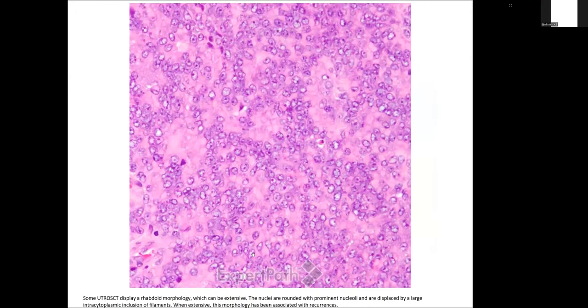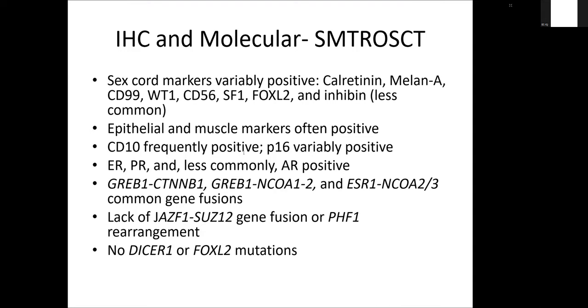Now, sometimes these tumors can have a rhabdoid morphology. So here you see these very eosinophilic globules in some of the cells. And if you see that, that raises a couple of concerns. First off, if this is a prominent feature, in other words, a lot of this change, that implies a tumor with a greater risk of recurrence, and potentially also a different type of tumor, because this pattern has been associated with some other features.